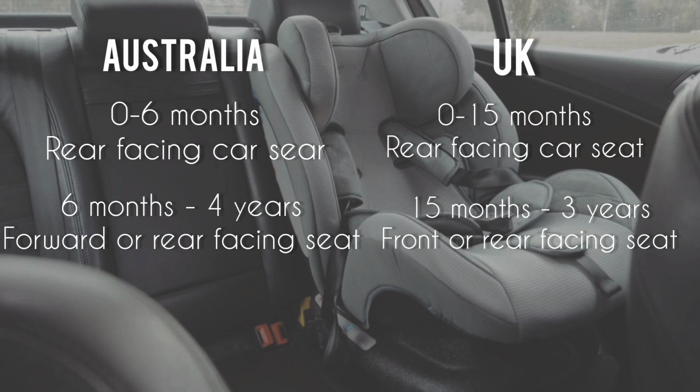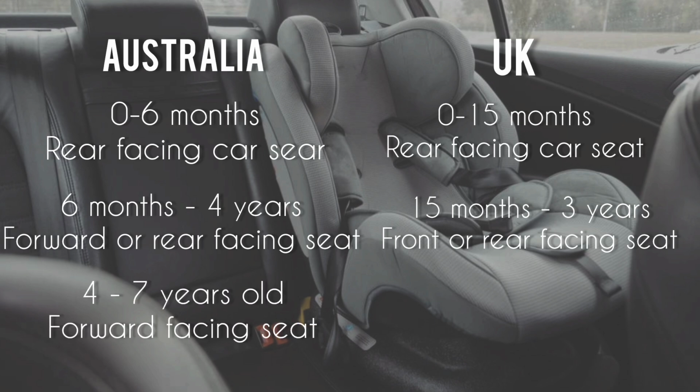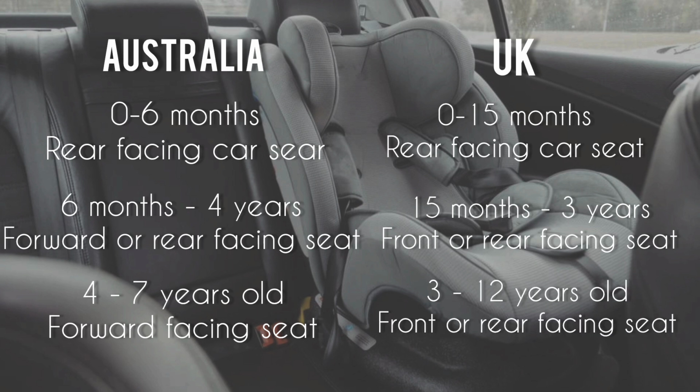But I would state that yes, in the UK, I feel like we're a lot more strict on the rear facing conditions. So then in Australia we get to 4 years, so anywhere between 4 years and under 7 years of age, it's a legal requirement that the child must be forward facing or in a booster seat, obviously with a restraint, either by a fastened seatbelt or a safety harness. And then finally, the UK, from 3 years old to 12 years old, you can be front or rear facing, so you do have the choice as long as you're in a child seat with a safety harness.